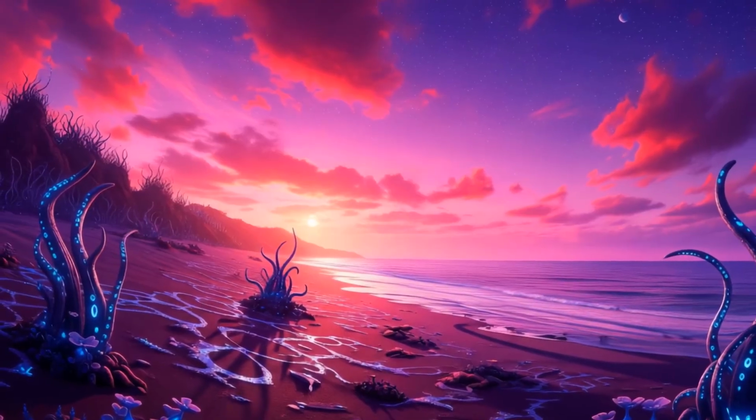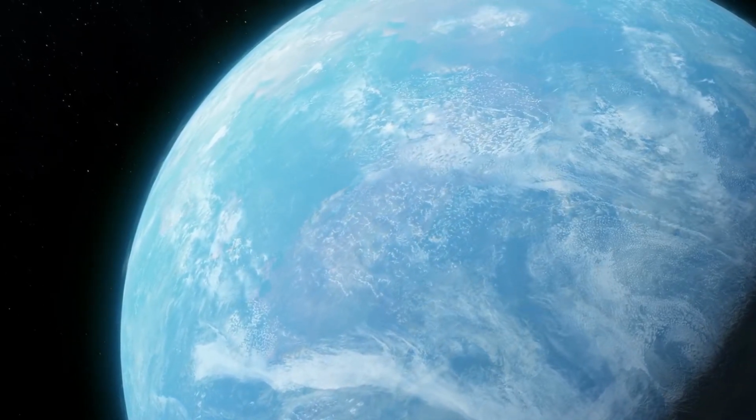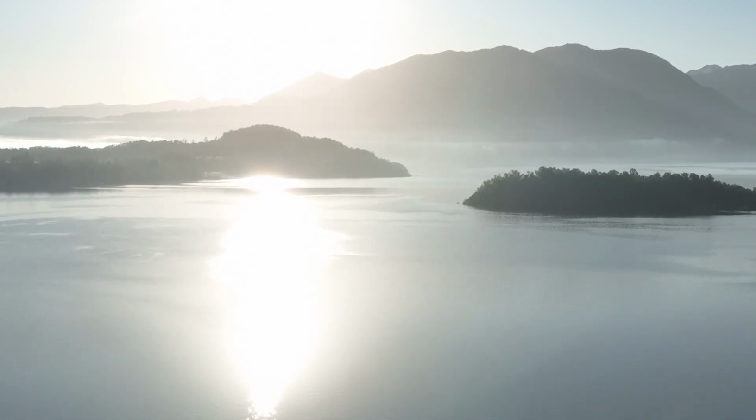The first detection of water in the atmosphere of a planet within the habitable zone outside our solar system. And if there's water vapor up there, what might be below? Ocean? Clouds? Rain? But wait, there's more.